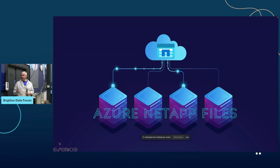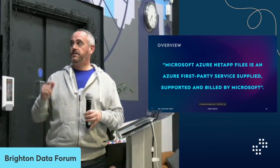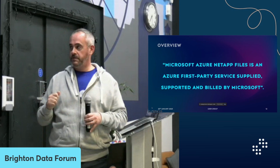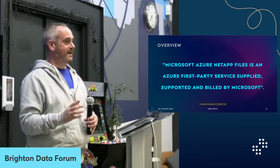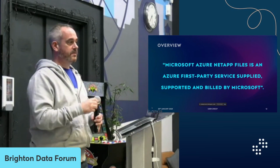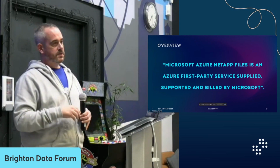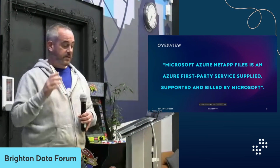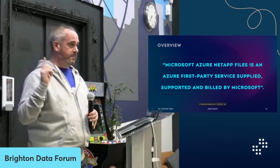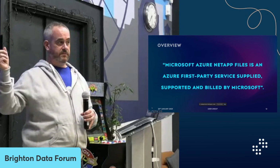So, talked a bit about it, but Azure NetApp Files, let's get to the point. This is really key to understand. It's a Microsoft first-party service, supplied, supported, and built by Microsoft. It has NetApp's name in it, but it's a Microsoft service. It's underpinned using NetApp's technology, so the hardware and NetApp software. And I think that's also really important. It's the only first-party storage service in Azure by a third-party vendor, if that makes sense.